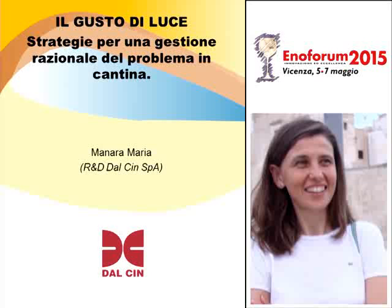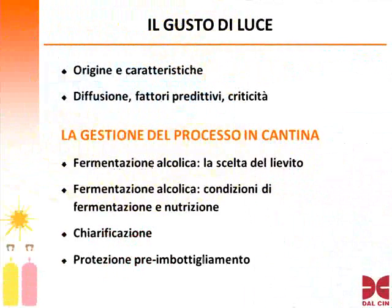In the last speech of this session, I've been entrusted with the task of presenting to you the tools that any winery has at its disposal in order to resolve or prevent light struck defects or light-related problems. In other words, I'll be summarizing what the previous speakers have already described, the origin and characteristics of the light-struck taste, if there are any predictive factors, and how widespread, how prevalent the problem is.